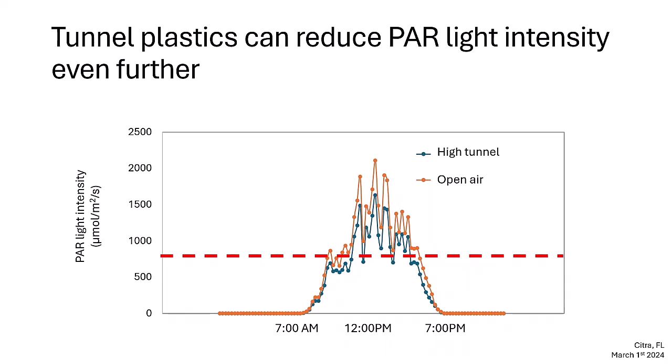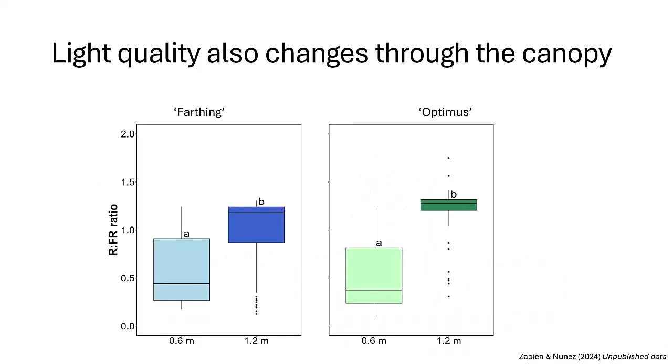As we started digging into this idea of light intensity, we were using the kinds of sensors that also allow us to measure light quality. And this allowed us to take a look at the red to far red ratios inside those bushes. Looking one more time at the Farthing and Optimus at two different depths, 1.2 meters to the top of the canopy and 0.6 meters to the center of the canopy, we took a look at the red to far red ratios. At the top of the canopy, those red to far red ratios are approximately 1, meaning that there isn't an enrichment in far red light.